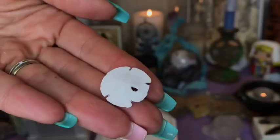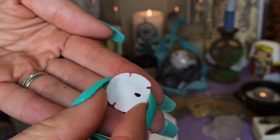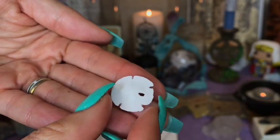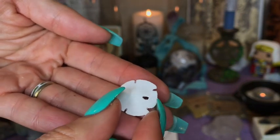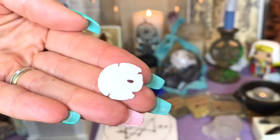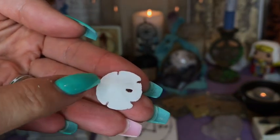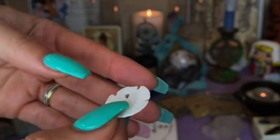Okay, it is so cute. Let me show you guys. Look at this itty bitty sand dollar. He's so little. I don't know if I have any this little, so I thought it was so cute. And I don't know if you could see, or the highlights are getting blown out, but you could see the little star shape on there. It's so cute.